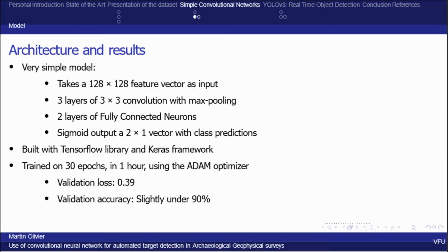It was built with TensorFlow and Keras because we don't really like to program here, and trained on 30 epochs in about 1 hour using the ADAM optimizer on a GTX 1050 Ti. So validation loss is 0.39, which is not really interesting, but the validation accuracy, which is interesting, is above 90%. So we get some good results.